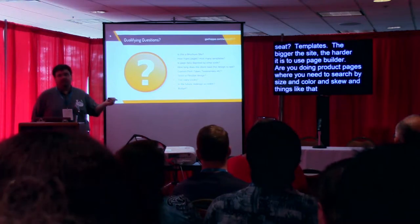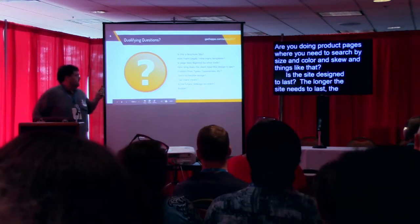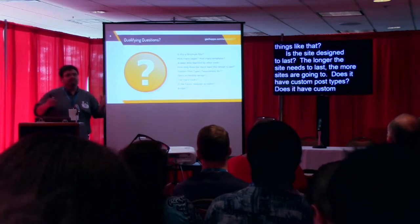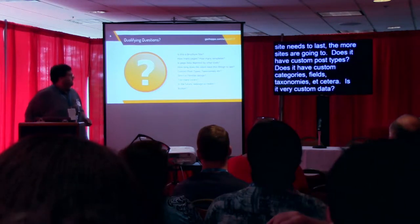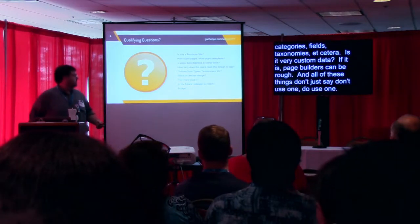Is the site designed to last? The longer a site needs to last, the more updates are going to potentially damage a page builder laid out design. Does it have custom post types? Does it have custom categories, fields, taxonomies, etc.? Is it very custom in data? If it is, page builders can be rough. And all these things don't just say, don't use one, do use one, but they can decide which page builder you want to choose.